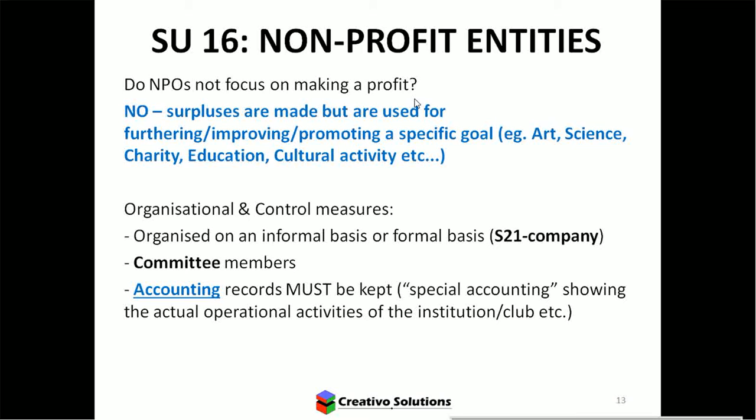So if the goal is art, we'll keep making artworks. If the goal is science, we'll do something scientific. If it's charity, we'll give out more to more people. If it's education, we'll teach more people. If it's cultural, we'll build the culture. It just depends what the goal is. But if it's a non-profit, it's going to focus on the goal.